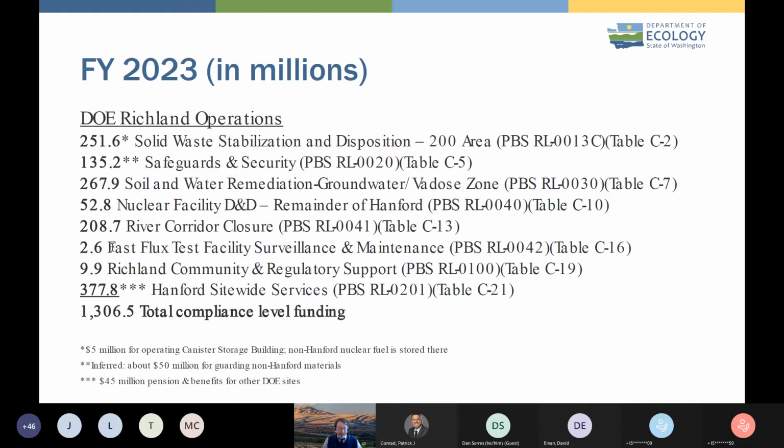So Brian Harkins highlighted that. Definitely safeguards and security is a necessary part of the Hanford budget, and absolutely endorse what Mr. Harkins said about the cybersecurity requirements that are increasing. Very understandable. There has to be a lot of expenditure on that. But you'll also notice perhaps that that's a big number. It's about 10% of what Ecology thinks the compliance level funding request should be for DOE for FY 23.